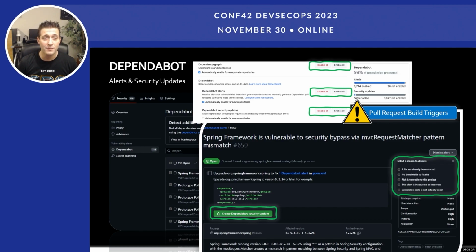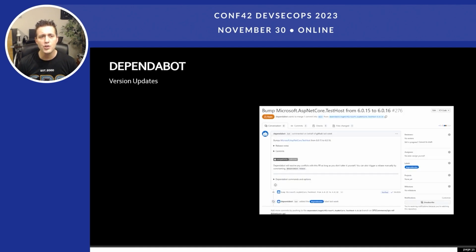Here you can also find views at that level about who has it enabled, who has alerts enabled versus security updates, and how many of your repos are protected. Version updates take us to the next level then. They say, I don't just want security updates. Actually, give me updates for all packages that are out there, any package that I have in my ecosystem. And I'm a big fan of using version updates across the board.